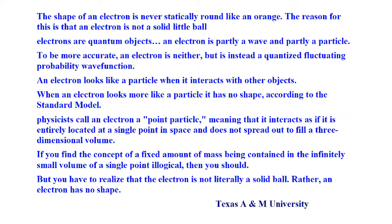An electron looks like a particle when it interacts with other objects. Okay, it looks like a particle. I thought you said you couldn't see it or whatever. Okay, when an electron looks more like a particle, it has no shape. Then how does it look? What are you staring at if it has no shape? What are you looking at? I like all these contradictions that they have in every sentence. According to the standard model, physicists call an electron a point particle, meaning that it interacts as if it is entirely located at a single point in space and does not spread out to fill a three-dimensional volume.